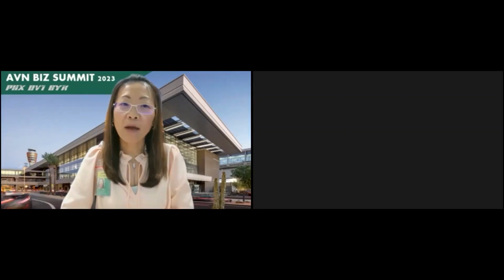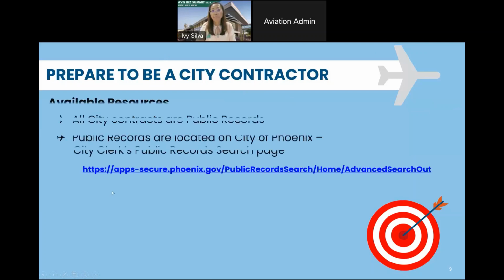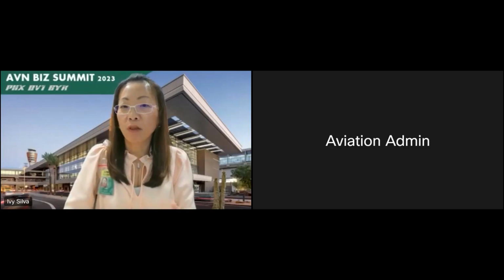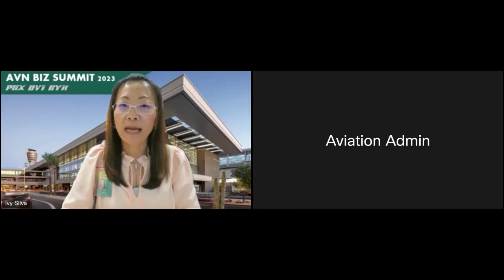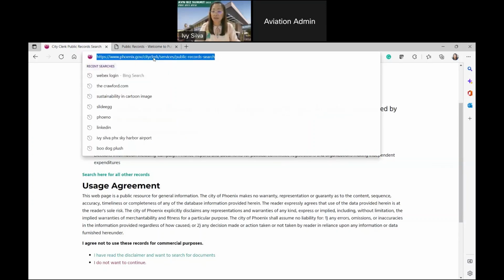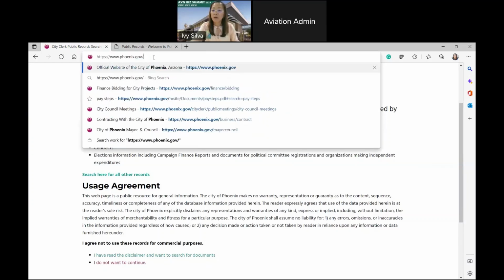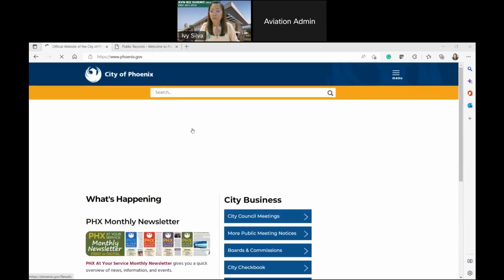Another thing I also want to share with you is something I get asked often, which is, hey, I would like to know what the city is currently needing for goods and services. So I want to share with you how you will find out what the current active solicitations are, either by department or just in general.